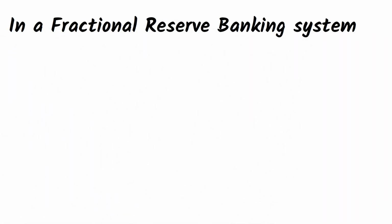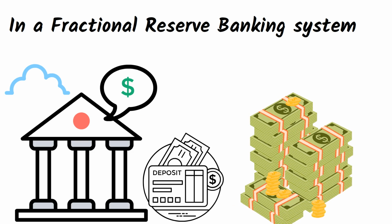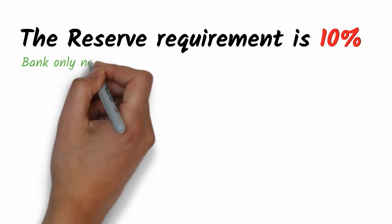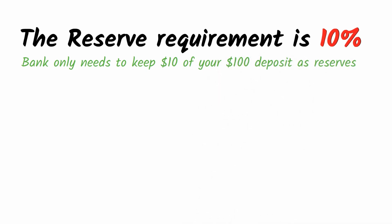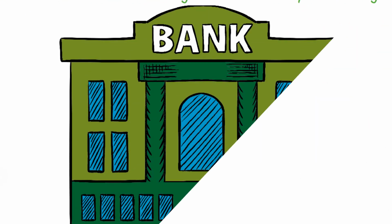In a fractional reserve banking system, banks are only required to keep a fraction or a portion of your deposit as reserves. This means they don't hold on to all of your money. Instead, they lend out a significant portion of it. Let's say the reserve requirement is 10%. That means the bank only needs to keep $10 of your $100 deposit as reserves and can lend out the remaining $90 to borrowers. Imagine someone comes along and wants to borrow money from the bank to start a business.